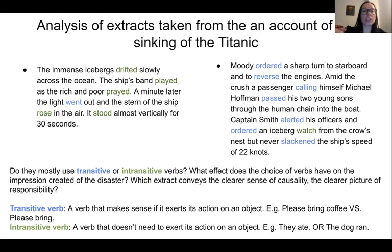But you can see that actually it moves beyond functional and helps to understand what the tone is, what is the writer's perspective and point of view, and actually has an effect on us, the reader. So let's have a look at this.